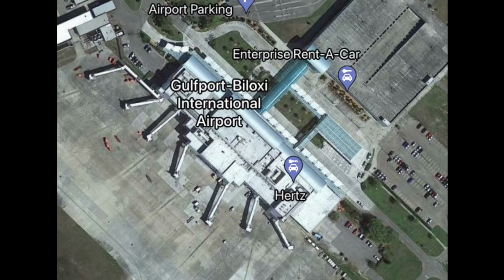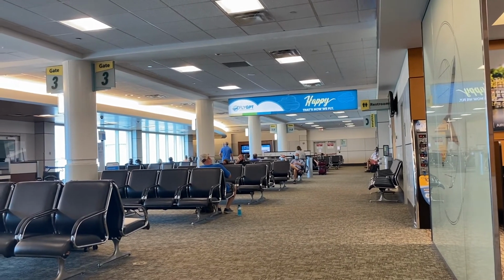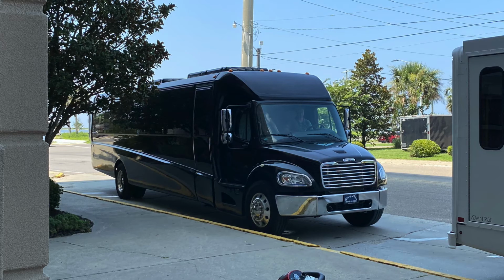We taxied into Gate 1 here in Biloxi. This is a smaller airport than PTI with less than 10 gates, but it still offers many of the same amenities as larger airports. This business center was pretty handy for our return trip to catch up on some emails. Complimentary ground transportation and baggage delivery direct to your room at the resort was a very nice touch.